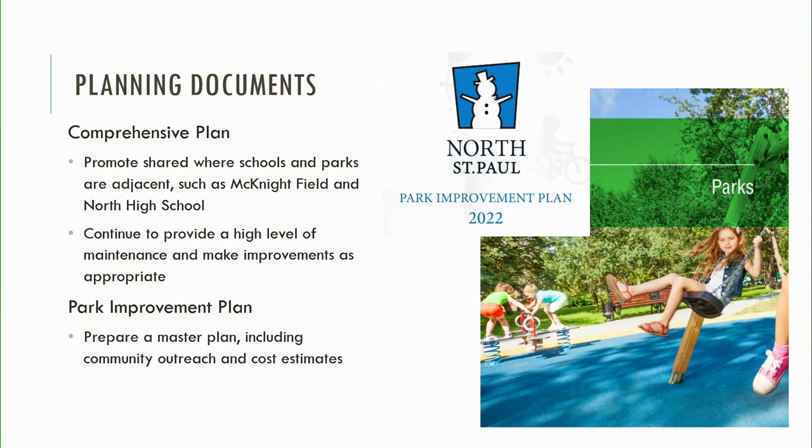appropriate. And looking at the park improvement plan, that document recommends that we prepare a master plan for McKnight that includes a thorough assessment of the age and condition of existing buildings and facilities to give us a better understanding of the future replacement needs. And it should also consider the existing facility mix, the amenities out there, programming needs, and then what do the residents want to see. Cost estimates should also be included so that we can adequately budget for any improvements.